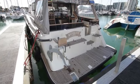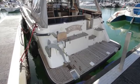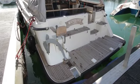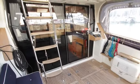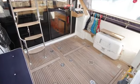Our journey aboard begins by way of the swim platform, which in addition to an integral bathing ladder and 3 lockers built into the transom moulding, houses a stern anchor, one of 2 anchors fitted to this Swedish-built boat. The full beam aft cockpit has plenty of space for a table and chairs.